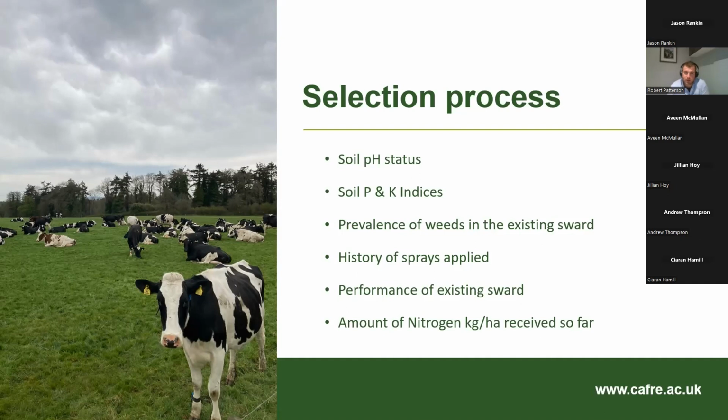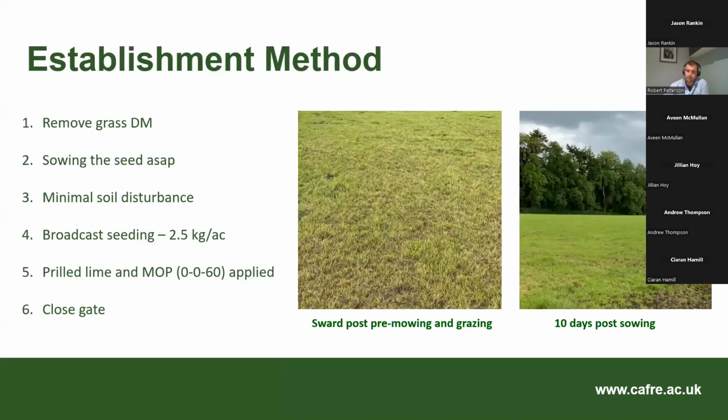It was important to look at the performance of the existing swards, the proportion of perennial ryegrass in those swards, and if they were swards that we wanted to keep. And also we looked at the amount of nitrogen that had gone on to those swards so far that year. So looking at the amount of grass competition these clover seedlings were going to have. So the establishment method we went for in these swards was broadcast.